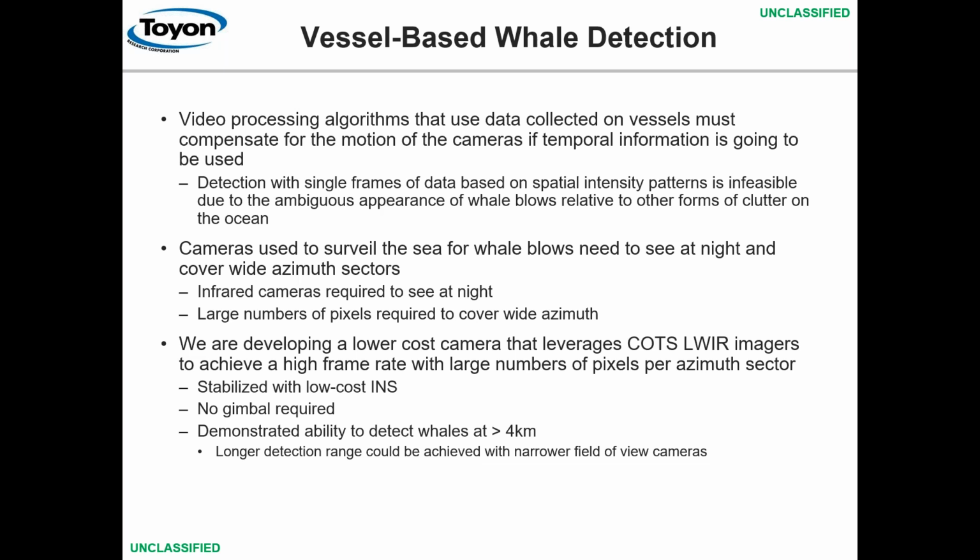The problem with most inertial navigation systems, especially low-cost ones, is they tend to drift over time. But in this case, we only have to register imagery that is, say, a 30th of a second apart, one frame to the next. So although that drift rate is significant for somebody trying to navigate over an extended period of time, over those very short time distances it's really quite good.